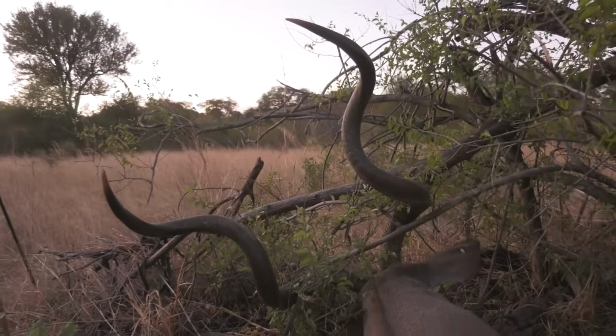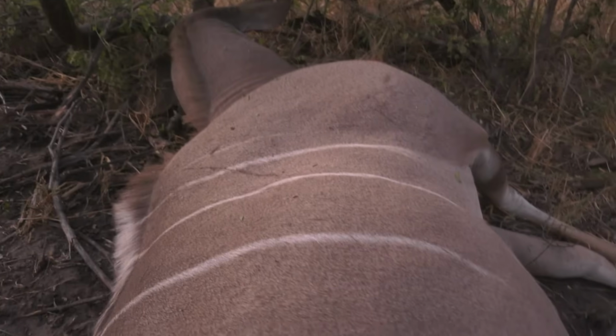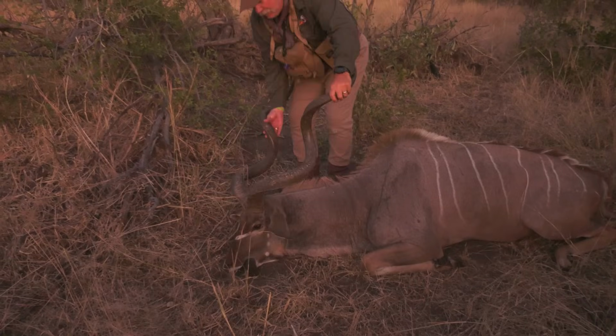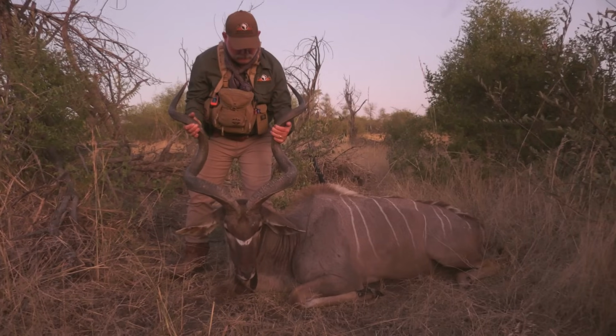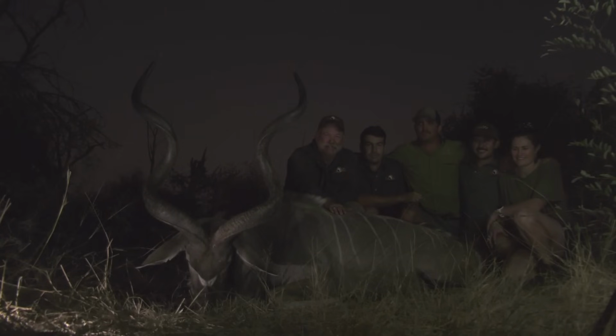Folks, this has been an amazing hunt. We saw this kudu a few days ago, and he's been on all of our minds the whole time. This evening, I think we've all said a lot of prayers, and God's really come forward for us. Last light, second last day, this beautiful kudu. It's not about the inches once again, but somehow on safari we seem to be getting the big ones. So congratulations, great shot, Mr. Charles. Thanks, Andy. Thank you very much.